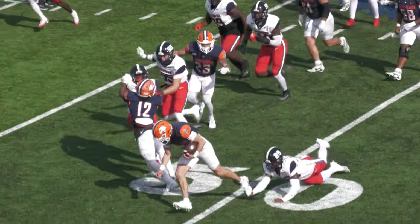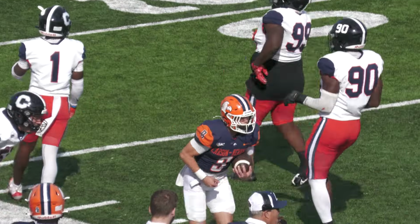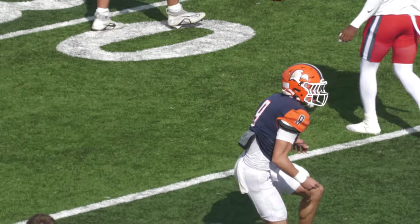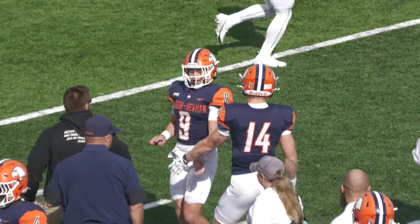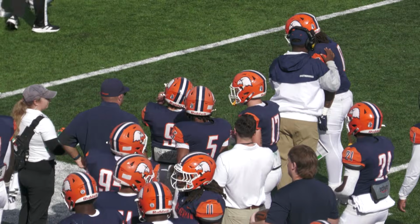Handoff on a jet sweep left side. Bradley stutter steps. First down yardage, left sideline. Inside the 40, inside the 35, and out of bounds down at the 33-yard line. Isaiah Herrera knocks him out after a gain of 16.